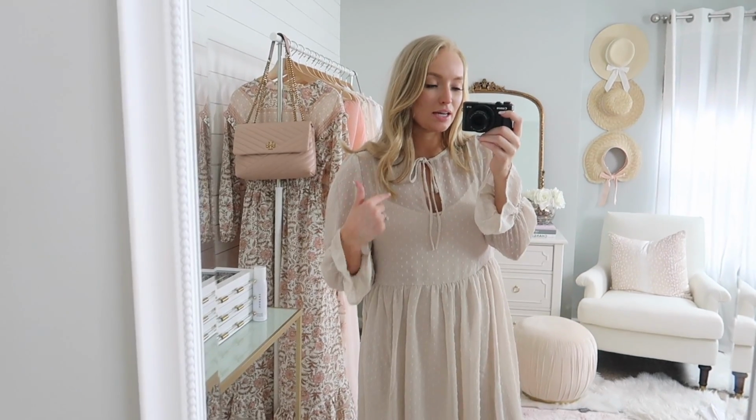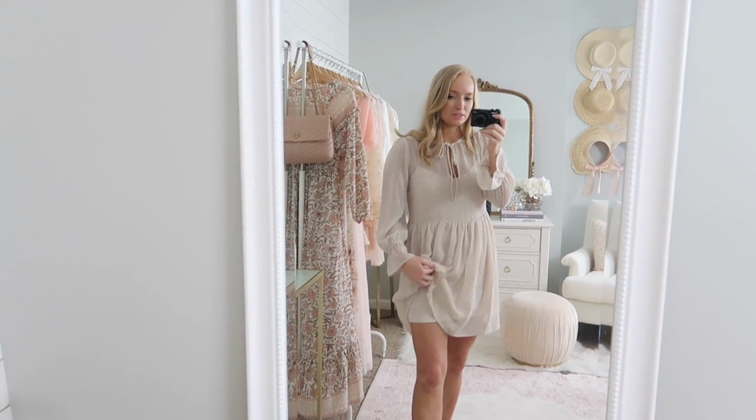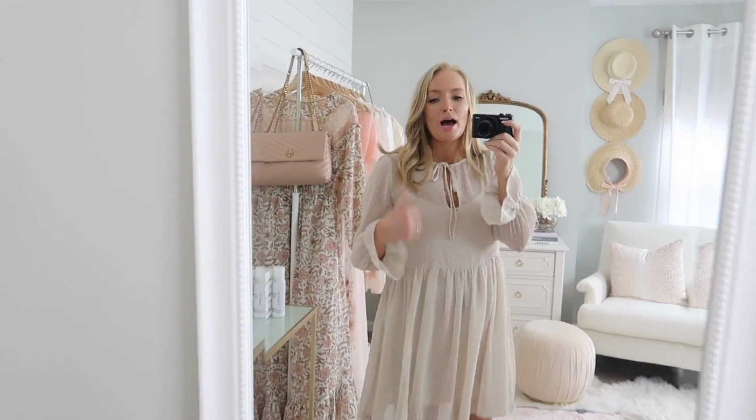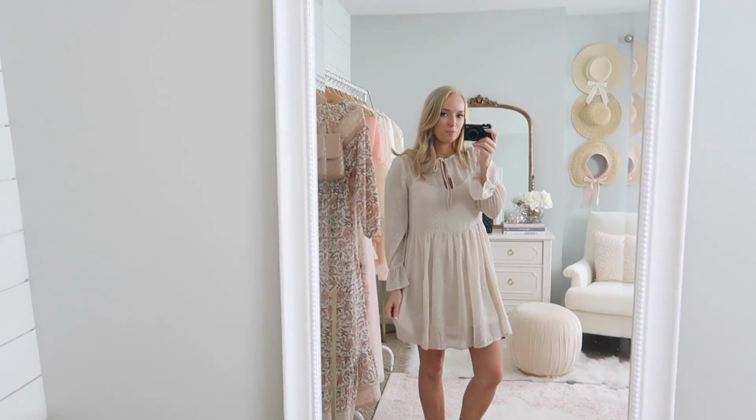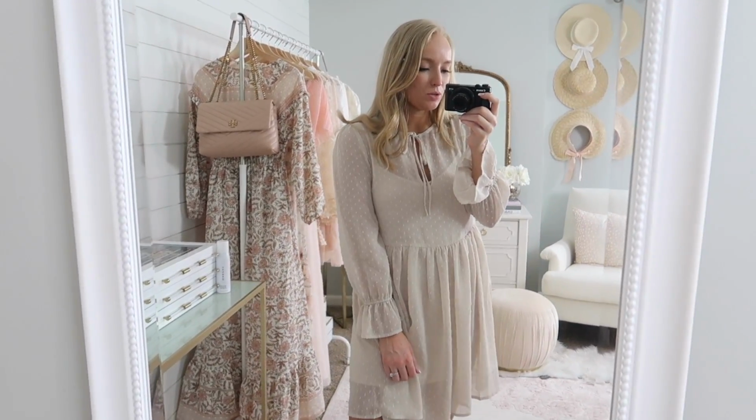Personally, I would even cut the slip out and use my own slip because I have so many of them these days. But the ones that come with dresses, I always save them. I would even style this with knee-high boots, or you could dress it up a little bit more if you want to wear it with heels.